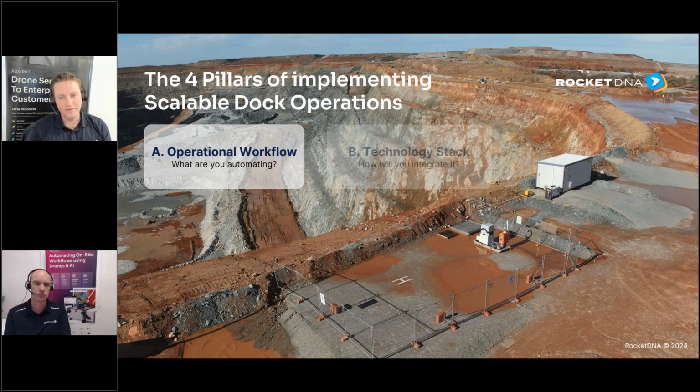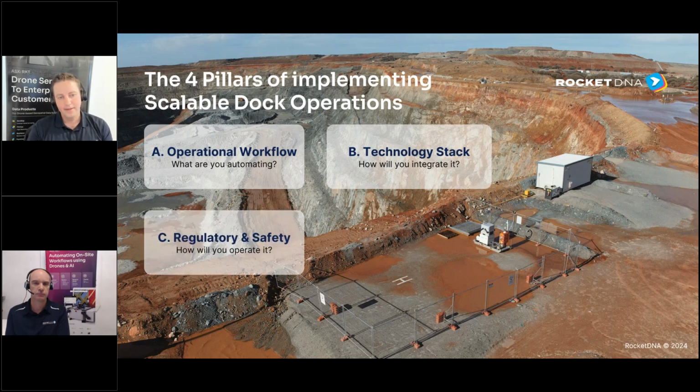We're also going to have a look at the technology stack. How will you integrate the dock within your entire system? So again, trying to compare this versus your legacy or traditional drone systems, there's more to it when bringing a dock on board. Then we'll lightly touch on the regulatory and safety aspects.